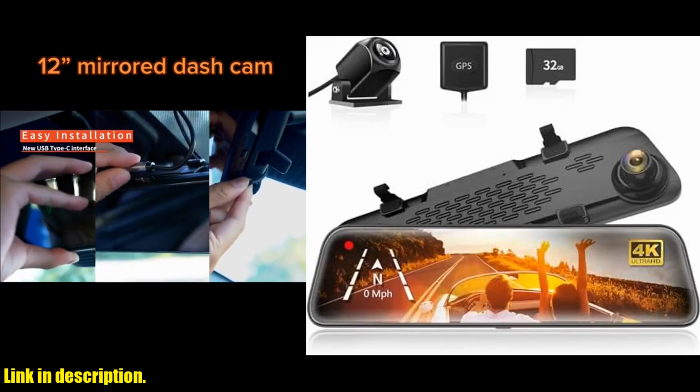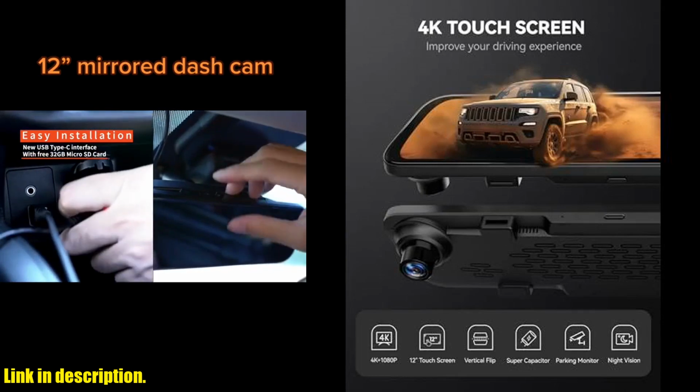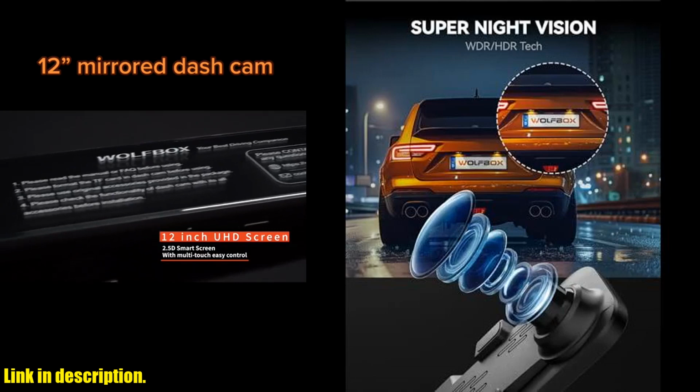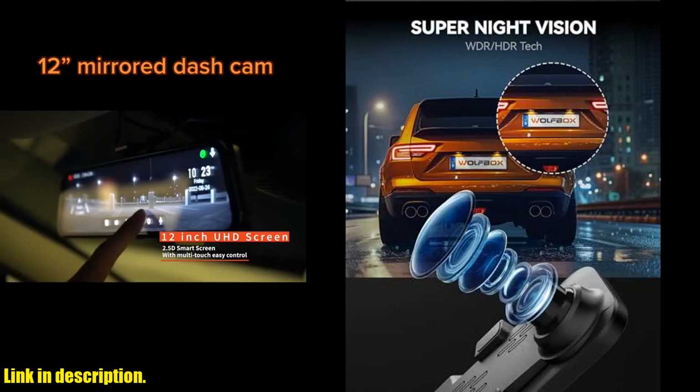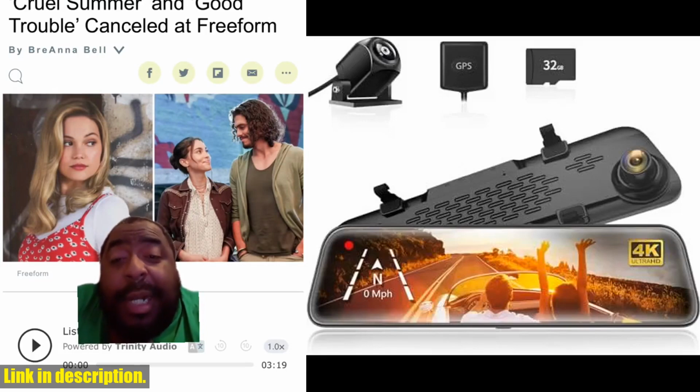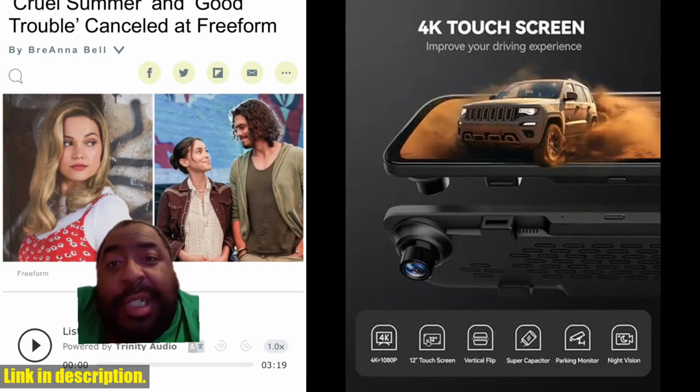Today we're reviewing the WOLFBOX G840S 12 4K mirror dash cam backup camera. This incredible device offers a 2160p Full HD Smart Rearview mirror for cars and trucks, front and rear view dual cameras, night vision, parking assistance, and it even comes with a free 32GB card and GPS, with its stunning 4K UHD resolution.